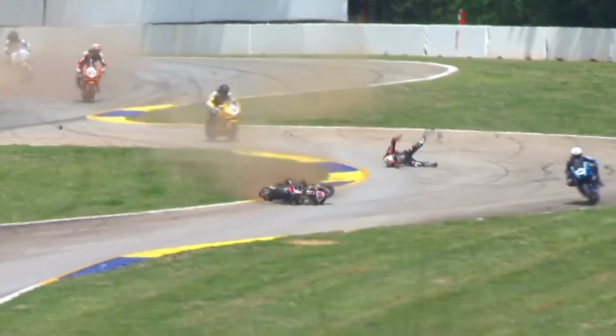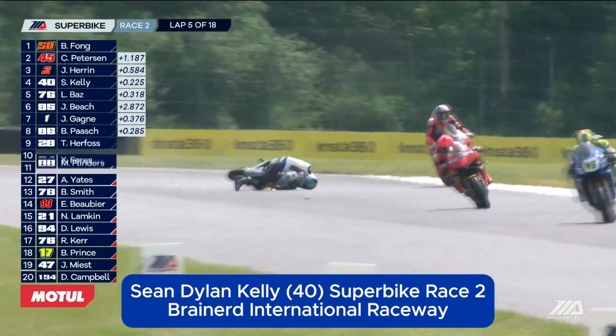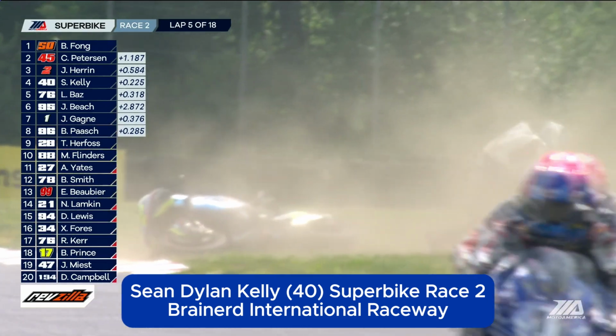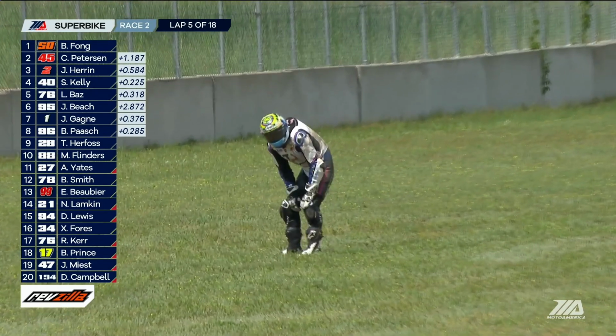You see PJ go through here. He's going to get his hand up in the air. Boy, incredible. See that? Attack performance progressive. Oh, man. Big crash for Sean Dillon Kelly coming out of that turn 3. That's a big high side, and we have not seen many mistakes from him this year, but that's going to be one that will leave a mark for sure.